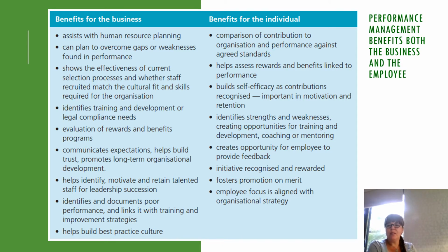Okay, benefits for the actual individual employee. Comparison of contribution to the organisation and performance against agreed standards. So they actually can see if they are performing well in the job. It helps assess rewards and benefits linked to performance. So a positive performance review might lead to some extra perks. It builds self-efficacy as contributions are recognised, important in motivation and retention. So it gives you something to feel good about if you're doing the job well and you can see that people are recognising the fact that you are doing a great job.